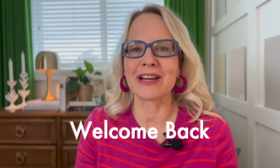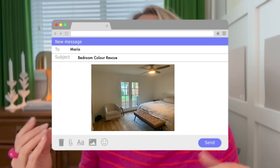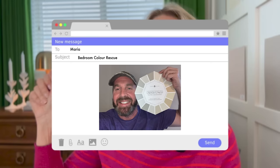This week's color rescue happened in Dallas when I was there for my 2-day expert color and design training. The weekend before, I met Matt and Casey. Matt had sent in photos of their bedroom. I love the way he applied with the color wheel next to his head. So awesome. And they wanted a bedroom makeover. It was their anniversary the weekend that I happened to be there, and their bedroom needed a refresh.